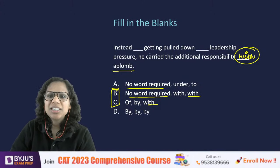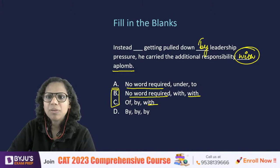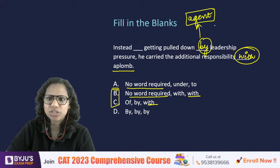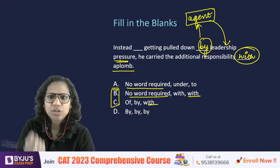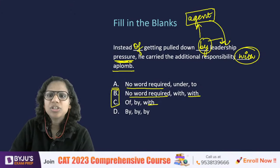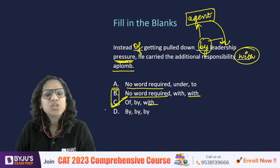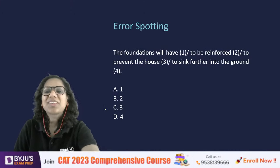Okay. Now, instead dash getting pulled down by something. So, by is the preposition of agency. It shows the agent or the doer of the action. So, here the leadership pressure was the one trying to pull him down, no? So, the leadership pressure was the agent, was the doer. So, instead of getting pulled down by leadership pressure, he carried the additional responsibility with aplomb, right? So C is going to be the answer here. Perfect. Those who answered. Okay.